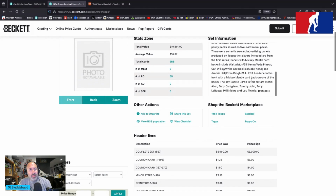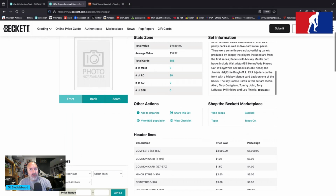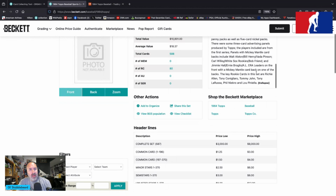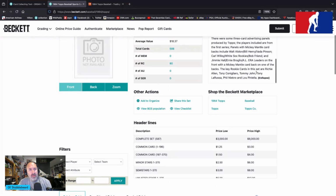Panels with Mickey Mantle card backs include Walt Austin, Bill Henry, and Vada Pinson, Carl Willey, White Sox rookies, and Bob Friend, and Jimmy Hall, Ernie Broglio, and AL ERA leaders on the front, with the Mickey Mantle card back on one of the backs.